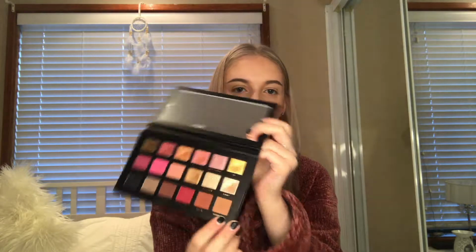And I'm going to be starting off lightly, so I think I might start off with the shade Sandalwood right here, and just gently blending that into my crease. So next I'm going to go in with the shade Suede, which is this one right here. And just kind of bringing that shade towards the middle just a little bit.